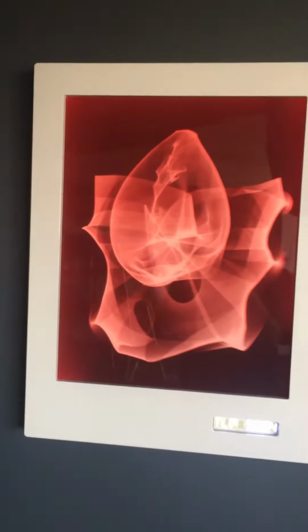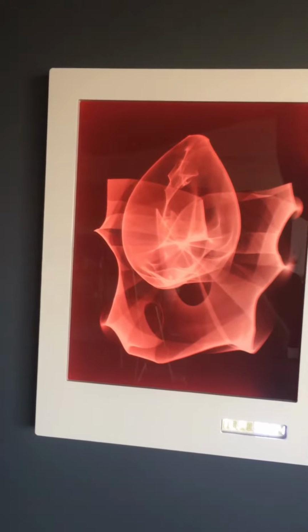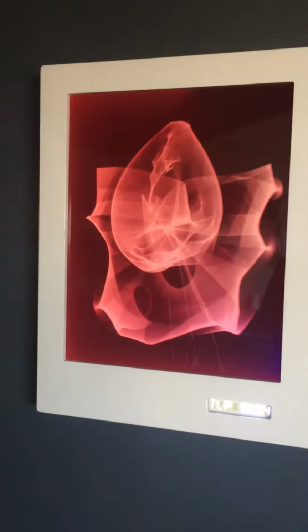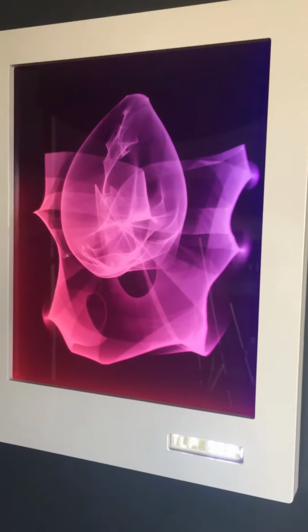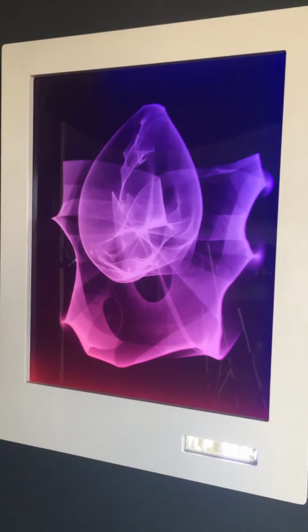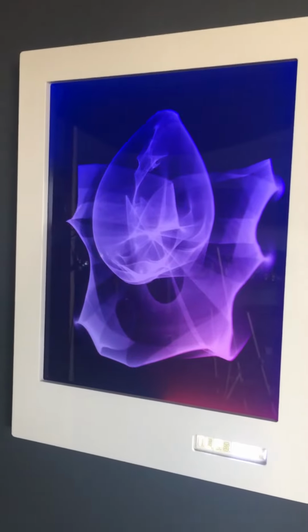But yeah, and then we have LEDs in the frame. This is a static image. The LEDs are what is changing the color, and we're just having it do a simple animation to show the different colors it does. There's some nice blends of colors that happen, like the purple and red right here.